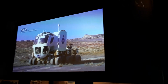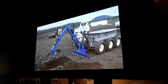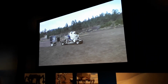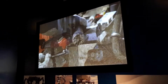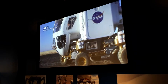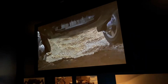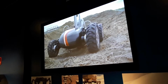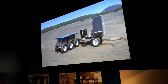This is one of the movies showing some of the vehicles that they are testing out. So this is going to have to be worked out. We have to learn how to do all this on the moon and then later on actually on Mars. We are no longer at the dreaming stage. We are at the stage of actually building and testing prototypes. It's amazing.